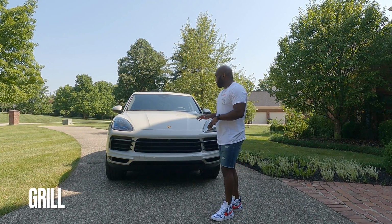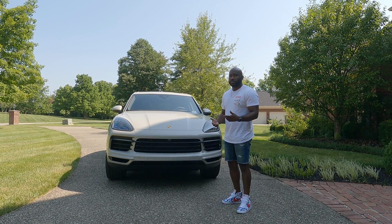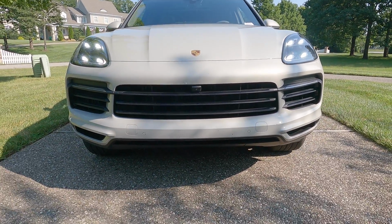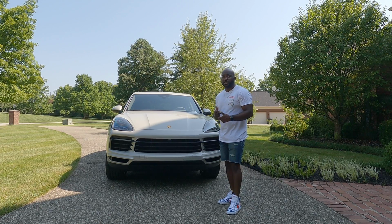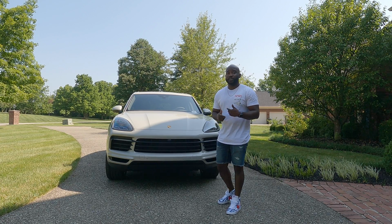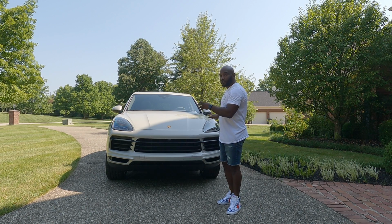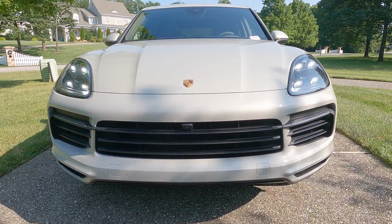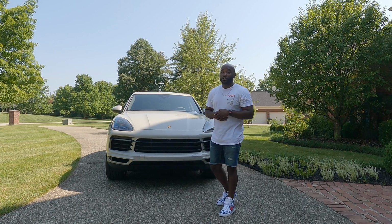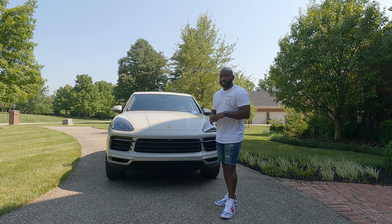All right, so this Cayenne actually comes with the Porsche dynamic light system, which is pretty standard. It adds an extra level of illumination and crisp clarity as you're driving at night. And also in the daytime, people can see you because you have those 4 LED running lights as a point of reference to let people know that you are pulling up in a Porsche. One thing I also want to mention about these lights is a pretty dope feature.